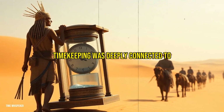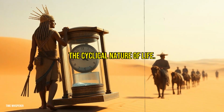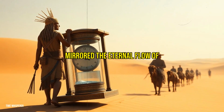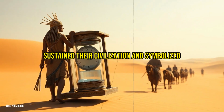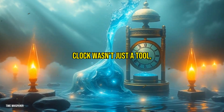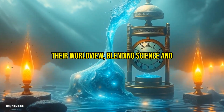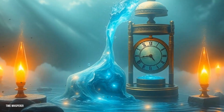Timekeeping was deeply connected to the Egyptians' understanding of the cosmos and their belief in the cyclical nature of life. The steady drip of water mirrored the eternal flow of the Nile, a river that sustained their civilization and symbolized renewal. In this way, the water clock wasn't just a tool, it was a reflection of their worldview, blending science and spirituality in a way that was uniquely Egyptian.